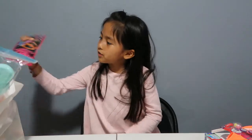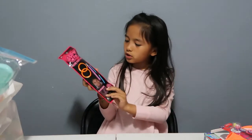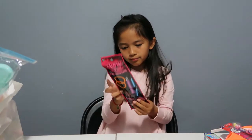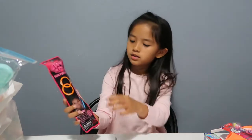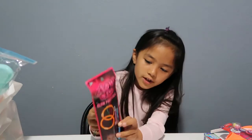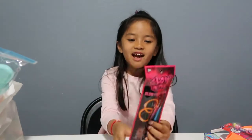And then next we have another glow one. It has glow in the dark earrings. It is a glow party pack. There's some bracelets or earring hoops, and then we have some earrings here and then a little necklace. And then it'll glow in the dark. So yeah, I really like that.